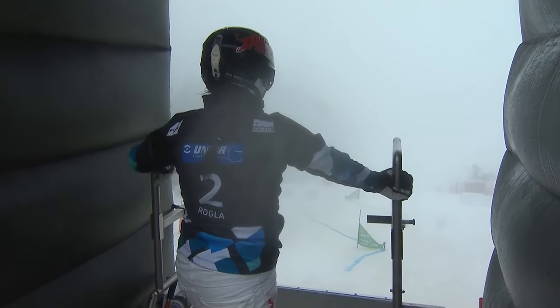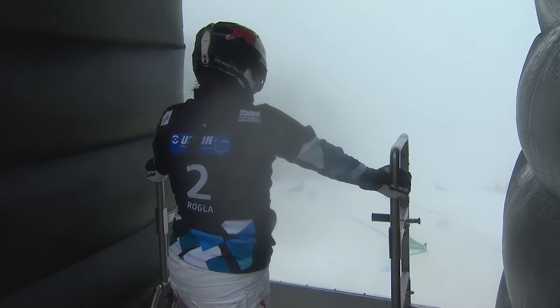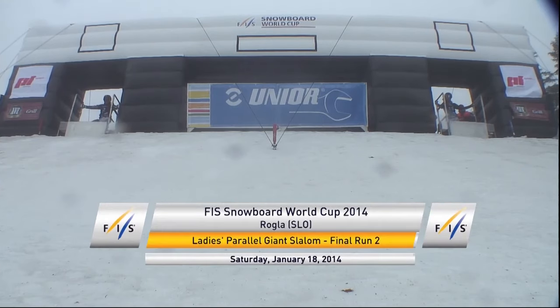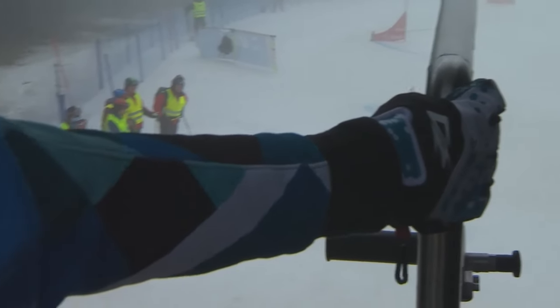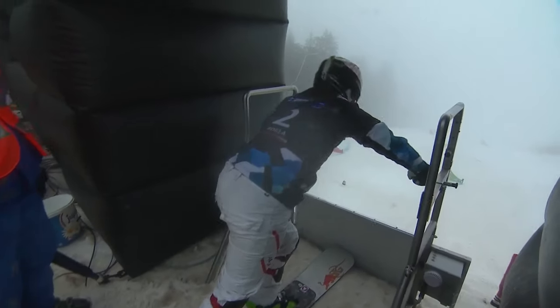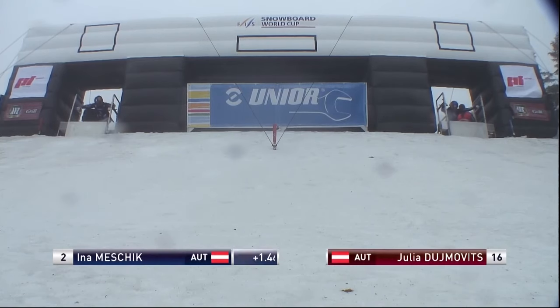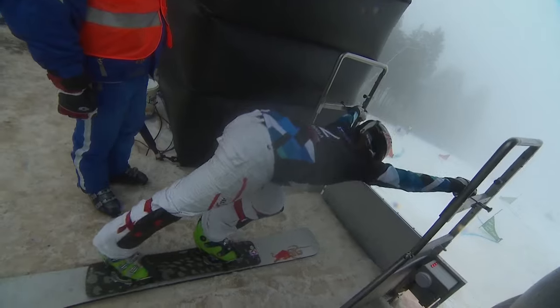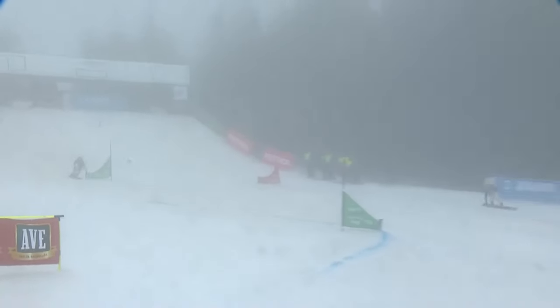Everyone's certainly earned a good meal after this race and a well-earned rest. Just competing in these conditions really does take it out of you. Just waiting for the okay from the starter. And then Dujmovits will, of course, be out of the gate first. Small final, second run underway for the women. Dujmovits with a huge advantage over Ina Meschik.